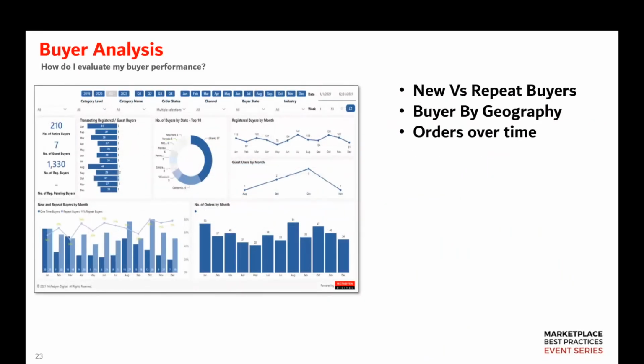So the next slide we'll look at is the buyer analysis. Another important question is, how do you evaluate your buyer performance? This dashboard provides a reliable look into the health of the demand side of your business. You can see data such as new versus repeat buyers, buyers by geography, and orders over time. So you're really seeing who is coming to your website and when.